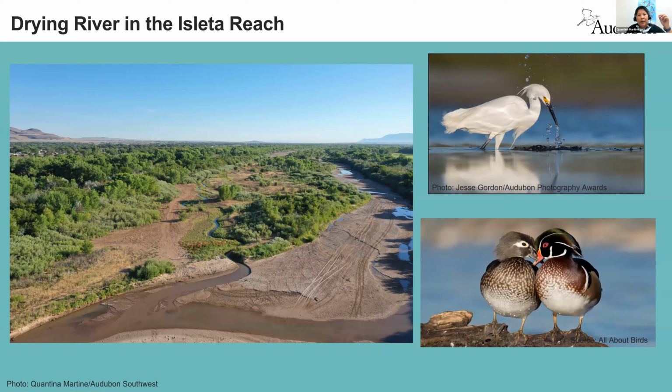And so that really does impact these different bird species like this egret and the wood duck that depend on this water. One of the really cool things that Audubon is doing is that we are leasing water, and that's how we are keeping some of these drains, some of these outfalls wet. When Audubon leases water, they're able to put water back into several of these outfalls so that we can keep it wet, and we can keep the bird and the fish species thriving within this area.